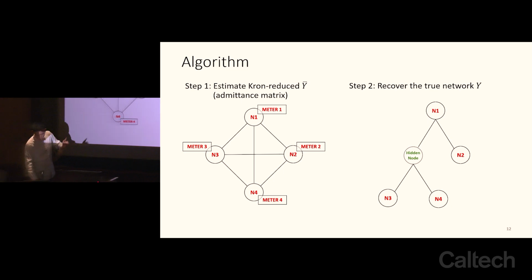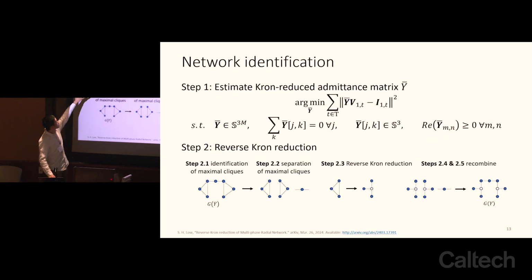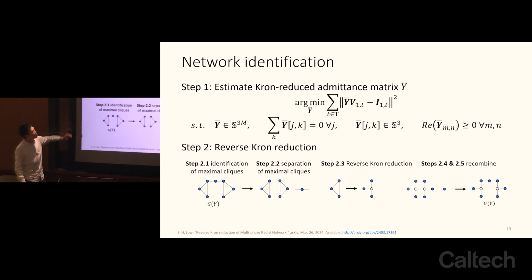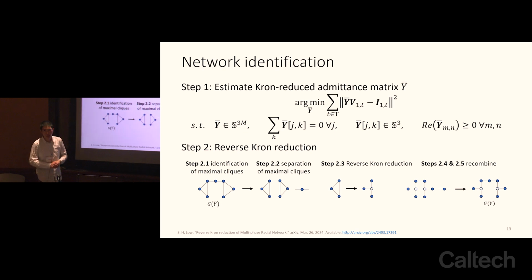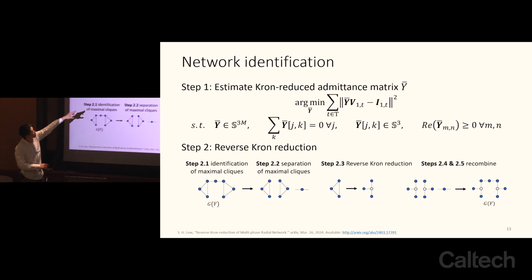Right? So a two-piece puzzle here. The first one turns out to be relatively simple if you can measure densely. It's really just a linear regression problem subject to convex and linear constraints. There are some subtleties in dealing with real data, but that's in the details. Now you have the Y bar, so that's the Kron-reduced admittance matrix.